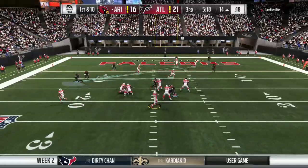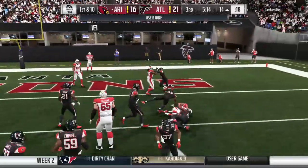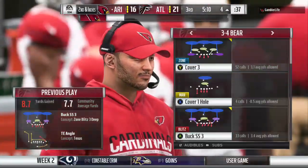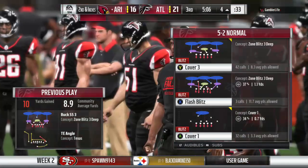Following a fumble recovery, it's Rosen. That's going to be caught at the 10-yard line. They showed off a nice juke of the defender before the next wave could bring him down. 10 yards on the pickup there, and it'll be 2nd down.